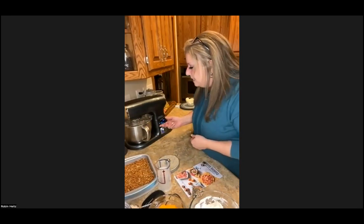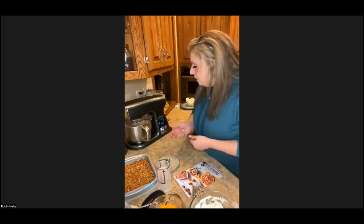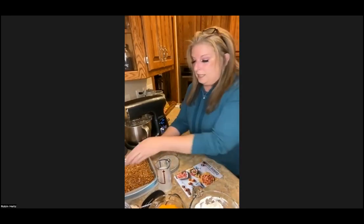Just like that. So easy, right? It's not 2 pieces to where you have to finagle it or anything like that. It just slips right on. So easy. So as soon as this is done, which there's a minute left, I'll incorporate the Cool Whip, and then I'll put this on top.